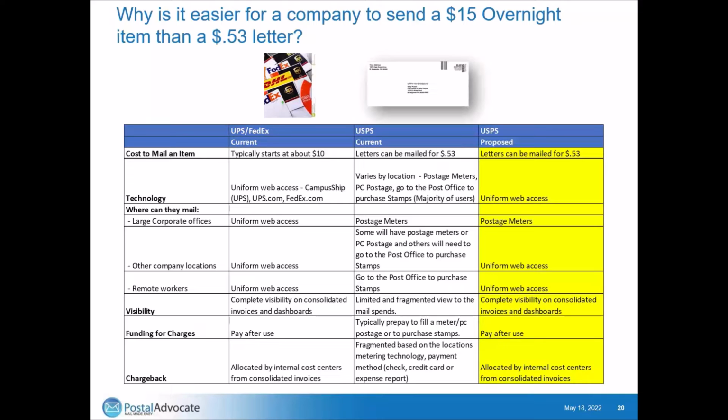So the future state that we're proposing, that I think is the future of mail and parcel, is to have uniform web platforms that can do UPS, FedEx, and the postal system all in one platform. And everyone across an organization does it the exact same way. And everyone has the ability to manage it and produce a postage stamp just as easily as they can do a $15 overnight. And to provide people options to make better decisions at the point of mailing. And that's what's not in place today, and that's the future of mail, which is the technology we're going to talk about.